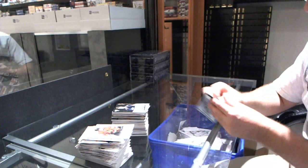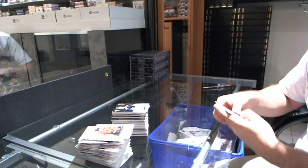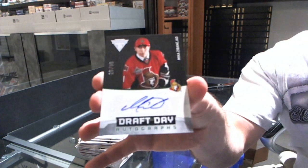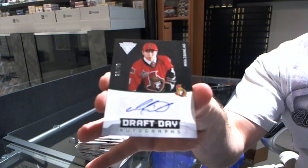And to cap off this awesome case, the draft day autographs numbered to 99 for the Ottawa Senators, Mika Zibanejad.